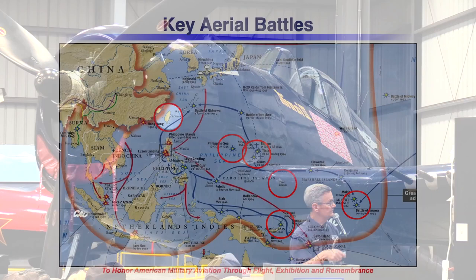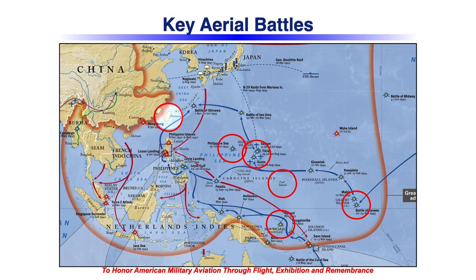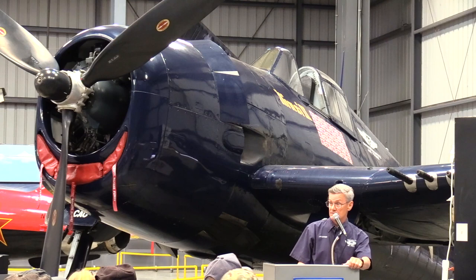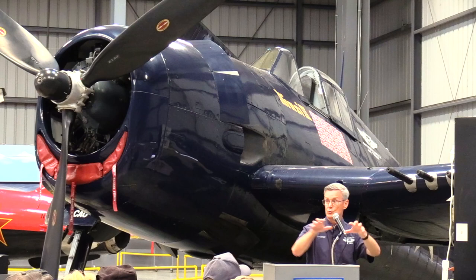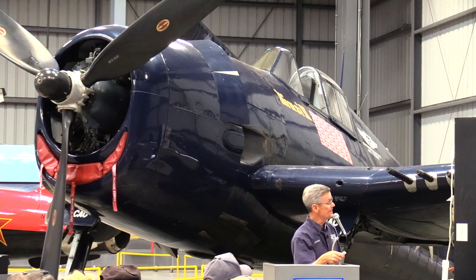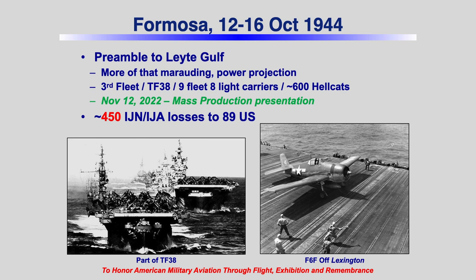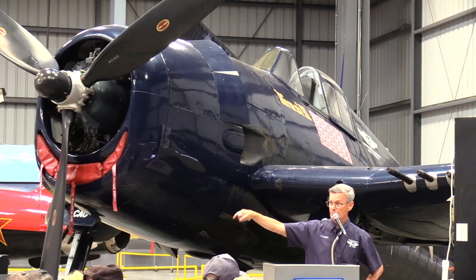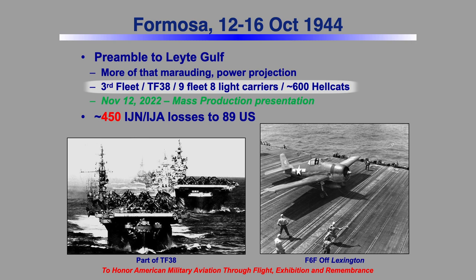Okay, now we're going up to Formosa, present-day Taiwan. So again, this was a preamble to Leyte Gulf, the invasion of the Philippines. So again, that marauding task force or task groups, go where you need to go. Japanese don't know where you're coming from. So more of that marauding power. So now Halsey's in charge. Now it's Third Fleet. Again, same boats, same airplane, same fighting men and women. But now it's the Third Fleet under Halsey. Spruance is back in Pearl Harbor planning for the next operation. Holy mackerel. Now we're up to 17 carriers, about 600 Hellcats.